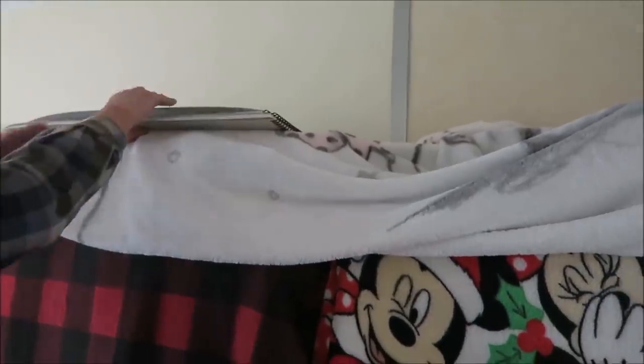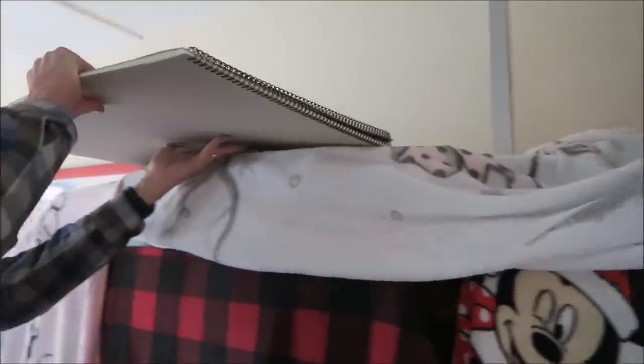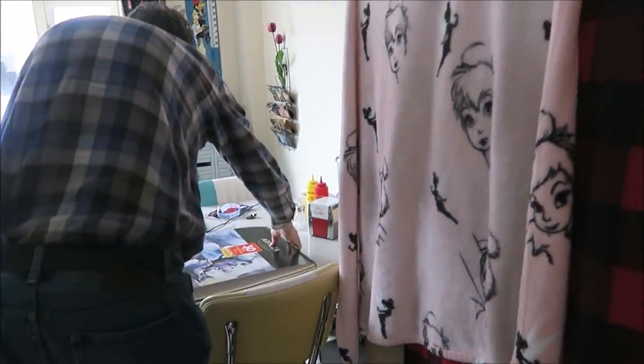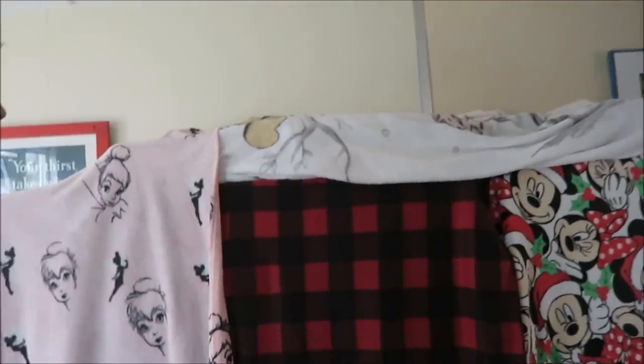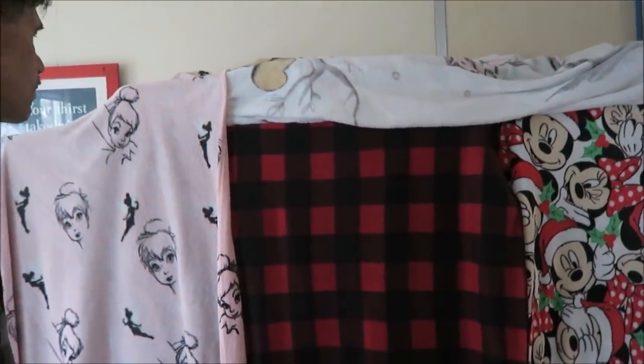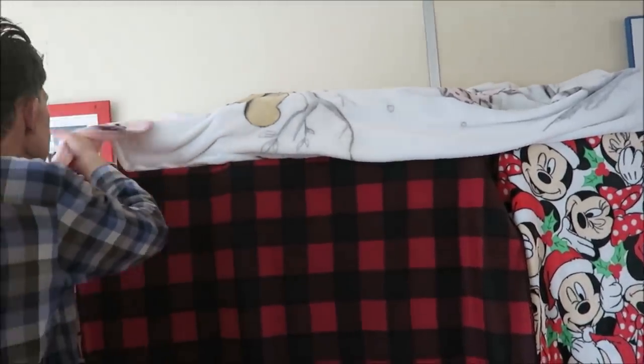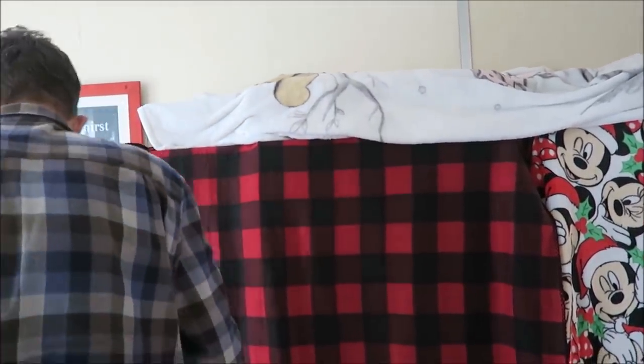These are my Arteza blocks that I got, and they're huge, guys. Look at that. That's insane. So I don't know where to put them. So they're gonna go on the table for now. I think you need to take up the pink one first. Well, that one was easy.